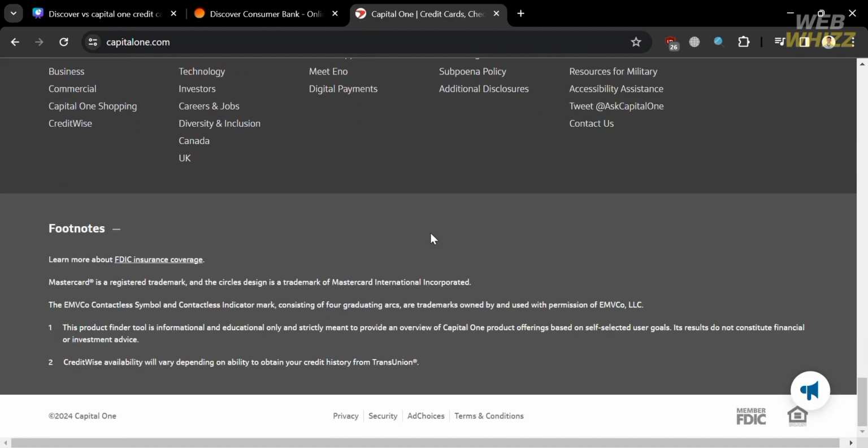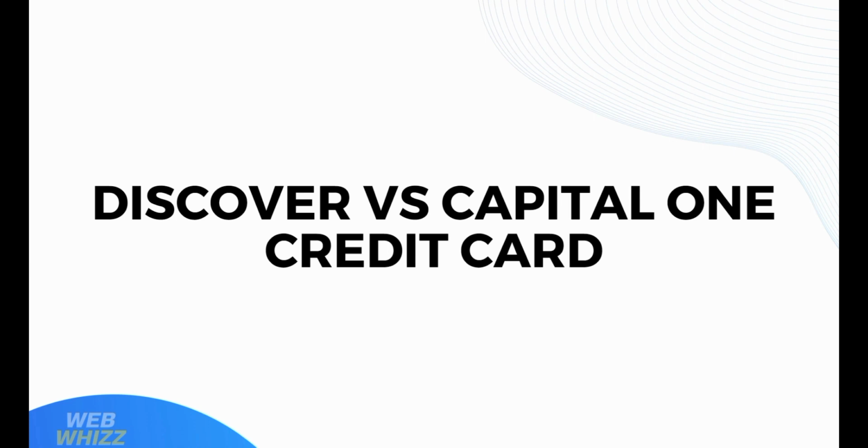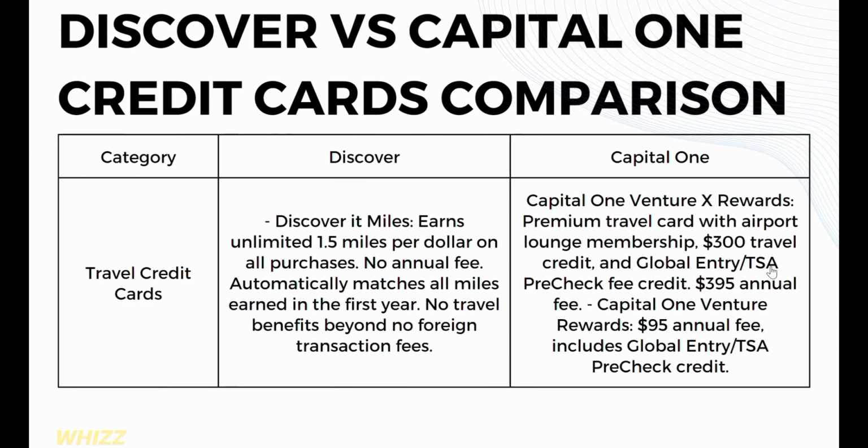And now that we know the overview of both platforms, we can proceed by knowing the other details about the Discover and Capital One credit cards. So let's now proceed to the Discover versus Capital One credit cards comparison.